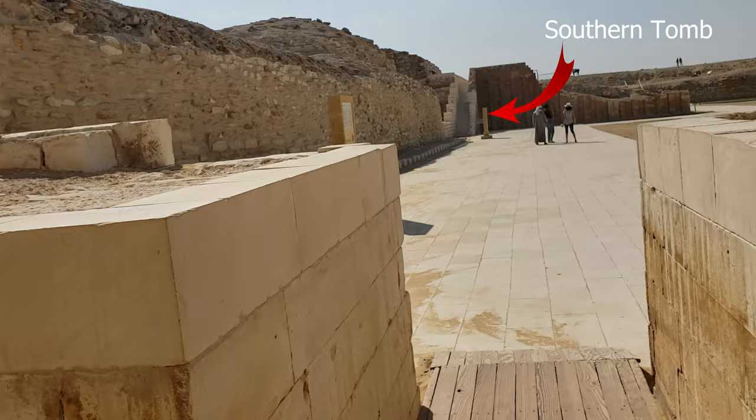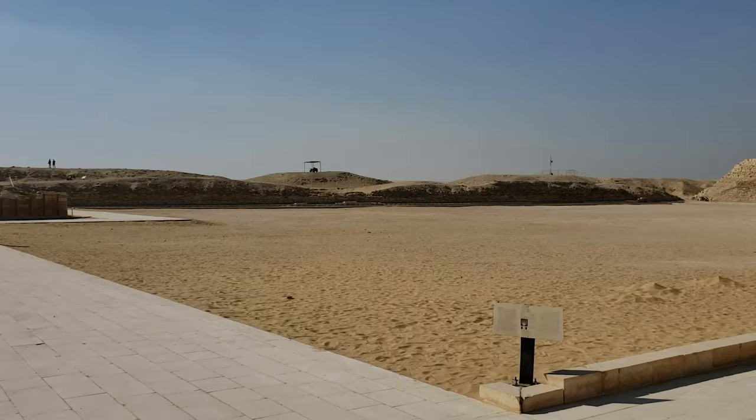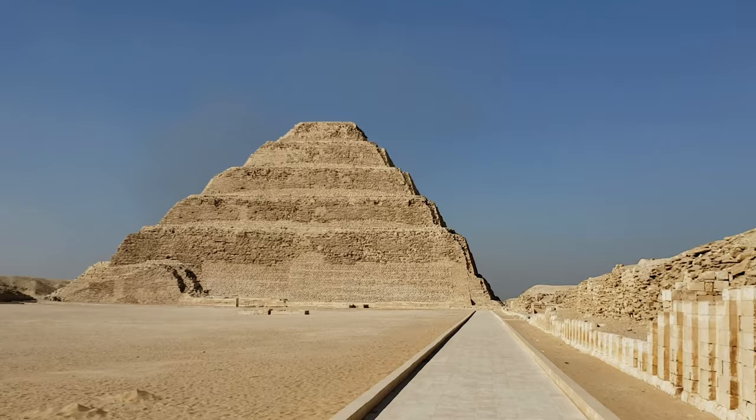The court is located between the pyramid and a tomb located on the south edge of the complex. The court was intended as part of the Heb Sed ritual, performed by the pharaoh after 30 years of ruling, to prove he is still fit for ruling.